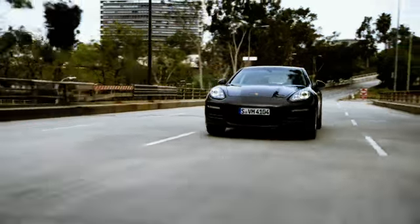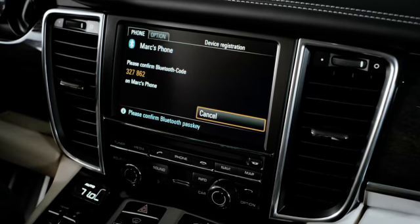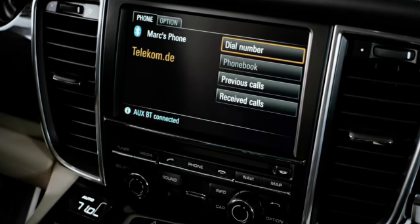It may be that you have to confirm the connection with the PCM on your phone as well. The PCM confirms that the external device has been logged in. Your mobile phone is now paired and can be controlled via the PCM.